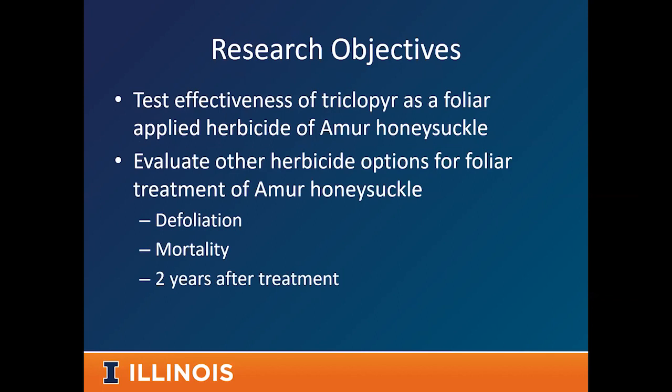And then specifically, we didn't want to just look at defoliation, because that's not the whole story. So we also wanted to look at mortality and then across multiple years. So we actually took 2 years of treatment with this, knowing that sometimes there's reports of a plant looking completely dead in year 1, but that you come back in year 2 and it's still growing and it kind of came back to life.